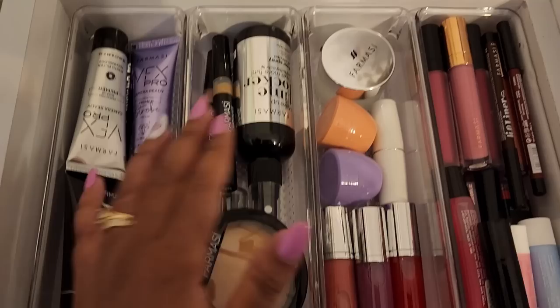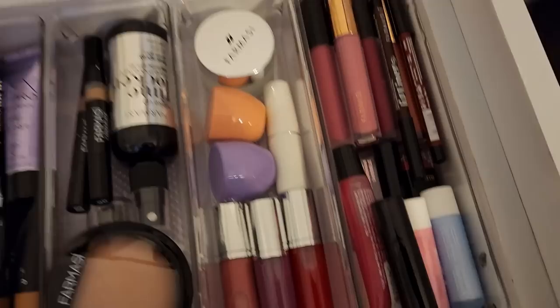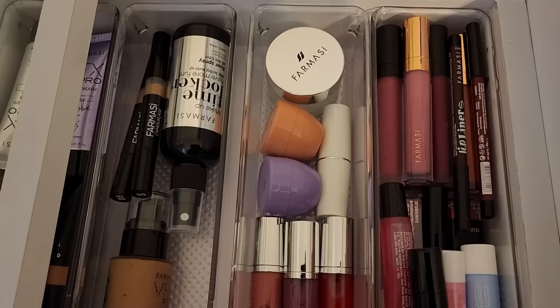The fixer spray, concealers. Then here I have the lip plumpers, lip balms, lip conditioner. This is the eyebrow gel. Then here I have the matte lipsticks, lip glosses, lip liners, lip balms. They're all here. So this one was perfectly arranged. This one was successful. I thought it wouldn't come out the way I wanted, but it did. So I'm really happy about this one.